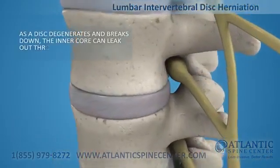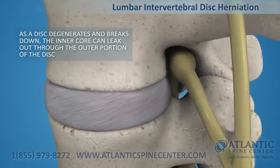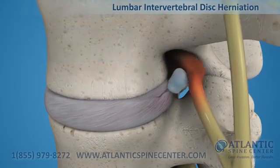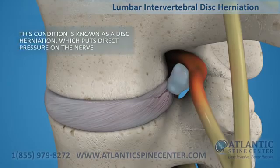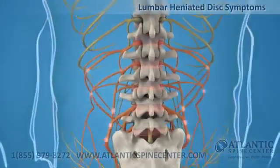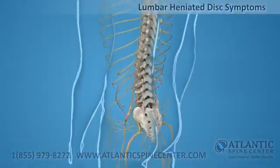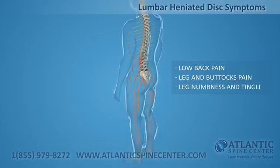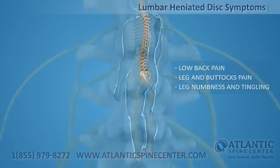As a disc degenerates and breaks down, the inner core can leak out through the outer portion of the disc. This condition is known as a disc herniation, which puts direct pressure on the nerve. Lumbar herniated disc symptoms include low back pain, legs and buttock pain, leg numbness, and tingling.